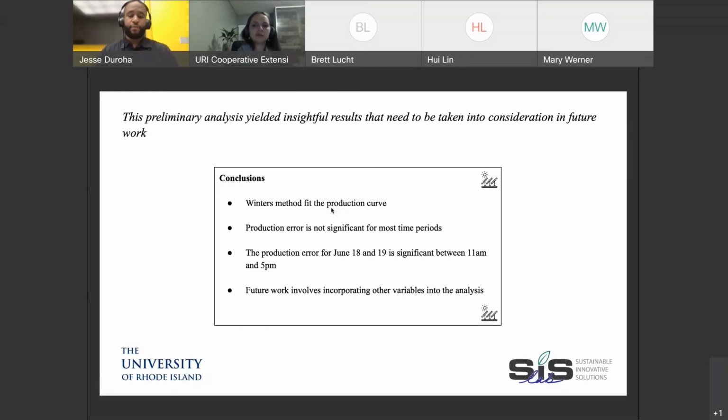So the future work involves incorporating this methodology on a larger scale on systems that we know are experiencing difficulties, so that we can train the methodology to be able to identify different issues and problems within those systems. Thank you, and I'm happy to take any questions based on that.